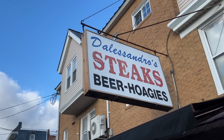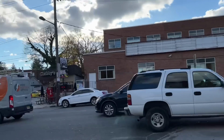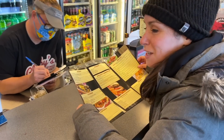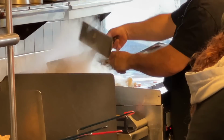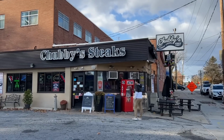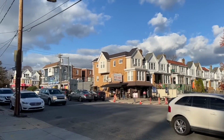Julia, what's the next place from Dallessandro's? How about Chubby Steaks? Chubby's Cheesesteaks, founded in 1987, has indoor seating available, and is chubby. How does Chubby's compare to Dallessandro's? That's right across the street.